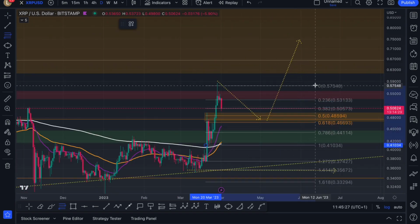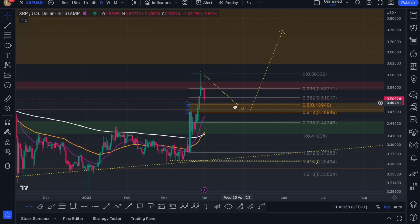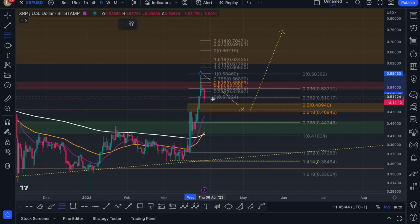From this low to this high over here, we can see the golden pocket. This is where we're coming back down towards. It's tying up with this previous swing high. So all that is happening is we've set a new high and we're coming back to the old one to test it as support. And if that holds, then we're looking for continuation. It would suggest that this is the move down.